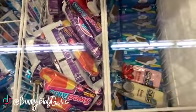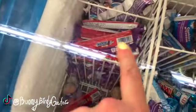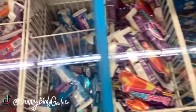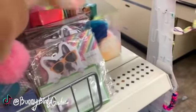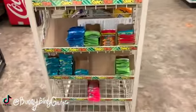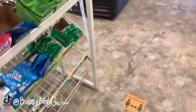Oh, look, you guys. We have Sweet Tart popsicles. We have peanut brownie Snickers. We have Twix cookie and cream. What else? These are so cute. Okay, let's see if we have anything amazing over here. I've been buying those full-size gums lately from here, and I totally don't need any more.